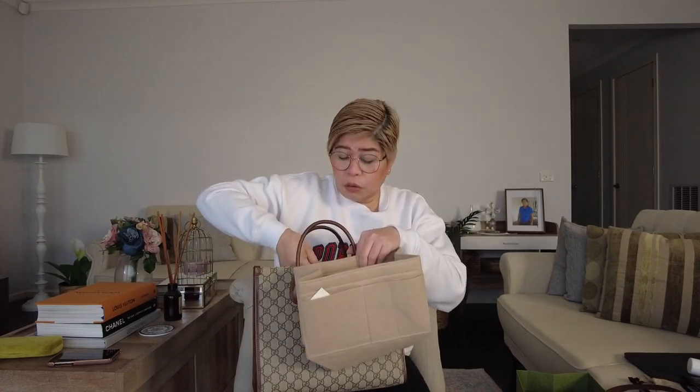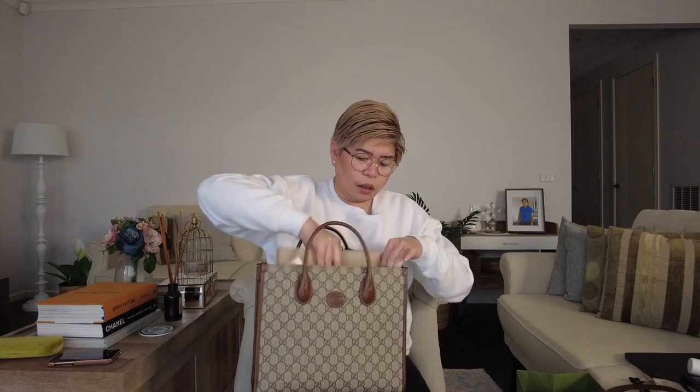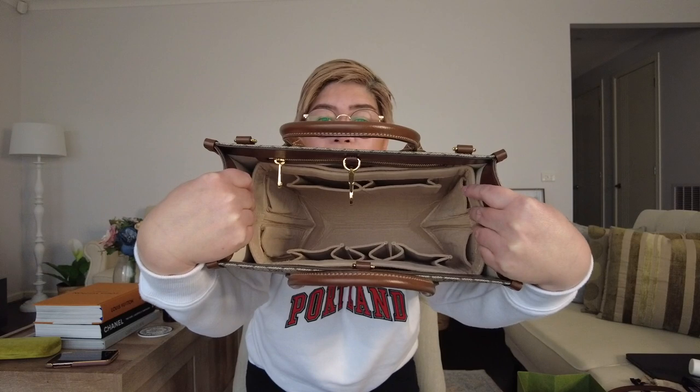Yung isa siguro sa Speedy ko siya magagamit, pero I've been looking for something of similar color to the inside of the Speedy. Pero wala akong makitang size niya. Kaya ang ending ko, I took the beige one as well. Okay, so ayan siya with the organizer inside. It did fit. Yay!